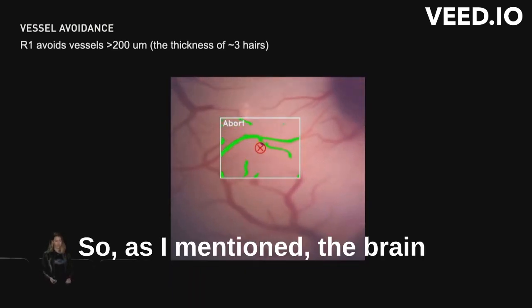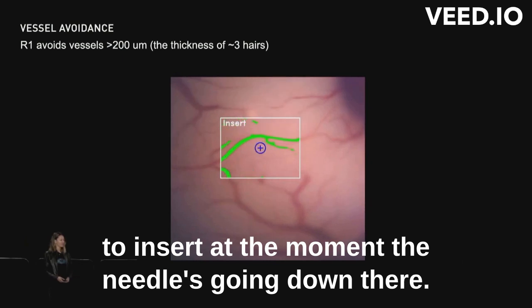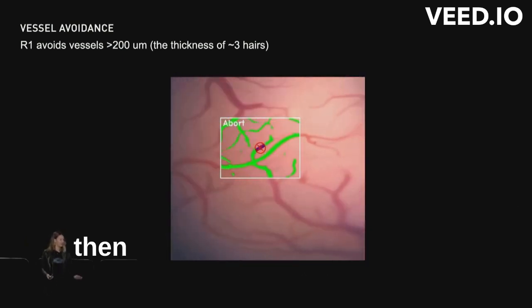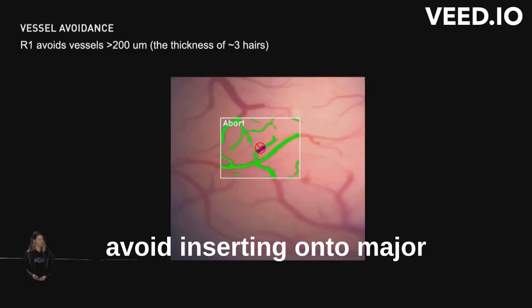So as I mentioned, the brain is moving, and where we place targets in the beginning may not be where you want to insert at the moment the needle is going down there. So the robot can actually detect the vessels and then determine if we're going to insert onto a vessel or not, if it's safe to insert. And then that way we can avoid inserting onto major vessels.